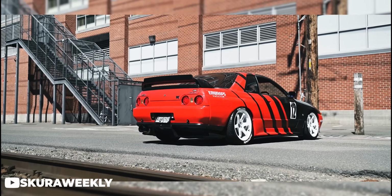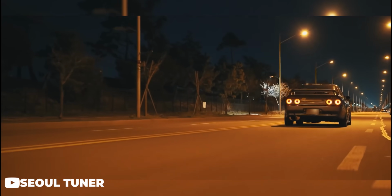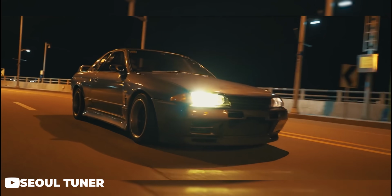For instance, when the R32 GTR was originally available for import, you could actually pick one up, typical silver or gray, typical mileage, typical everything, clean title, for right around $23,000. Nowadays, those cars are cresting $35,000 for probably a worse car. And that's a chunk of change.